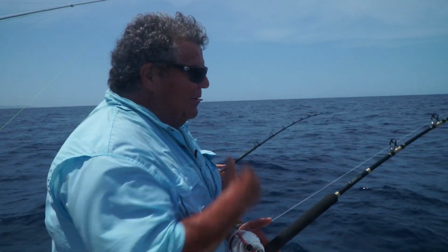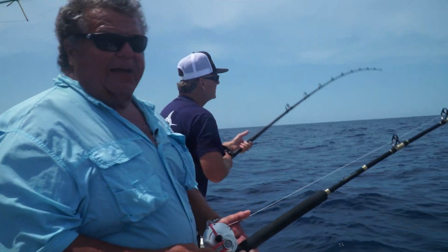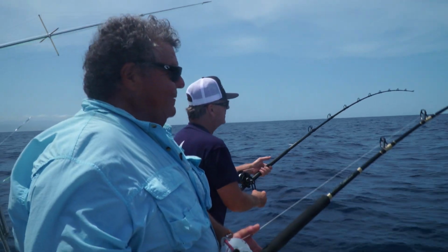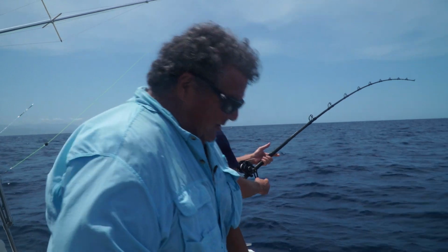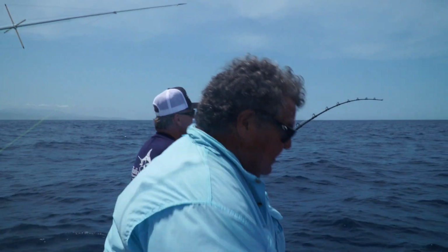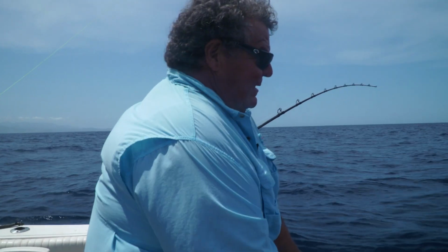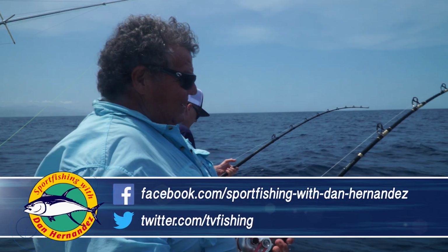So we have a double going on now. Well, I was fighting mine. Sean tossed out a bait and he got bit. His fish is out there. They're both marlin, both striped marlins. And neither one of them looks like they're ready to come in yet.